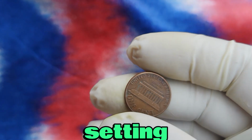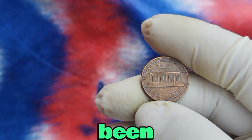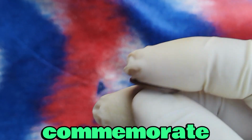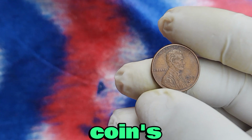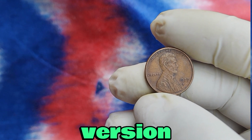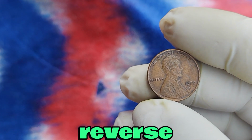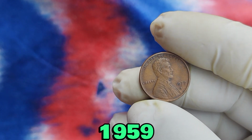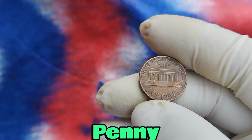Let's start by setting the stage. The Lincoln cent, also known as the penny, has been an iconic piece of U.S. currency since it was first introduced in 1909 to commemorate the 100th anniversary of President Abraham Lincoln's birth. The coin's design has undergone several changes over the years, but its most famous version features the image of Lincoln on the obverse and a simple design of wheat stalks on the reverse, known as the wheat penny. Fast forward to 1959, the Lincoln penny saw a major redesign with the introduction of the memorial penny.